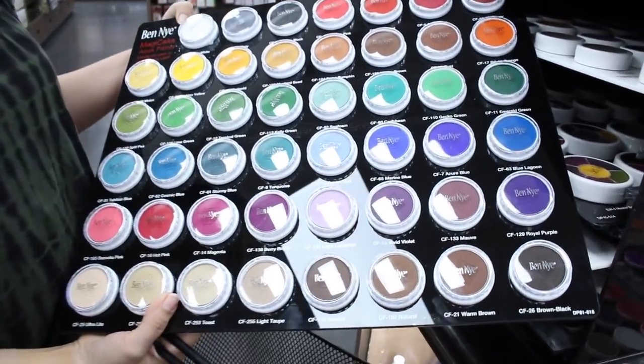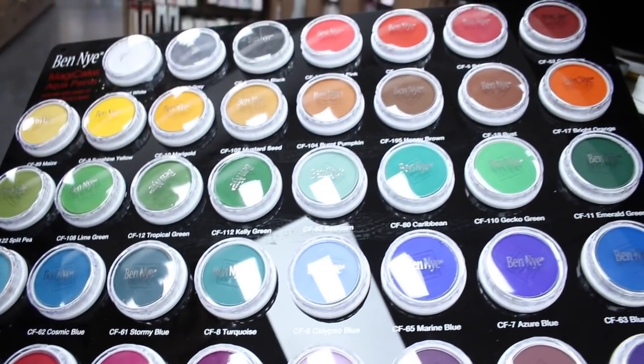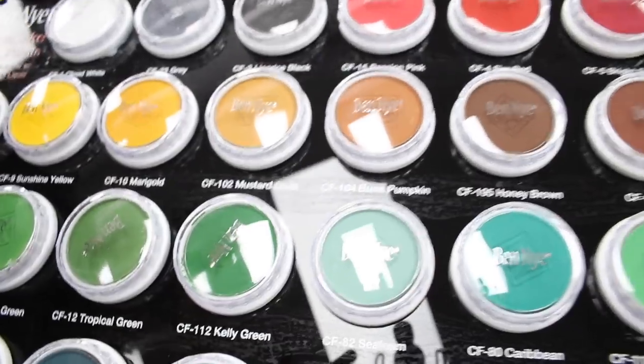I still have other setting powders. No, they have everything. They have cream colors, they have water activated colors, which is what we're going to be using today. I'm going to be using bright orange and I think mustard seed. Might do a little bit of a mixture.